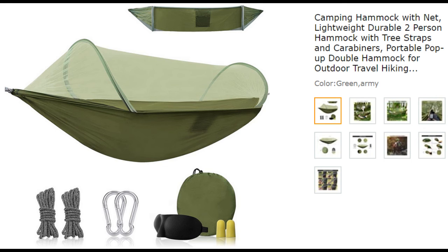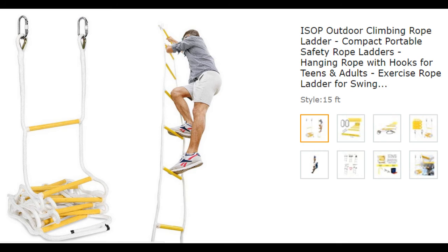Sometimes you may want to take yourself into safety. There's a rope ladder that can be utilized. Get yourself to safety in the upper part of a tree, then pull the ladder up and you will be just fine. You'll be off the ground where it's a lot safer.